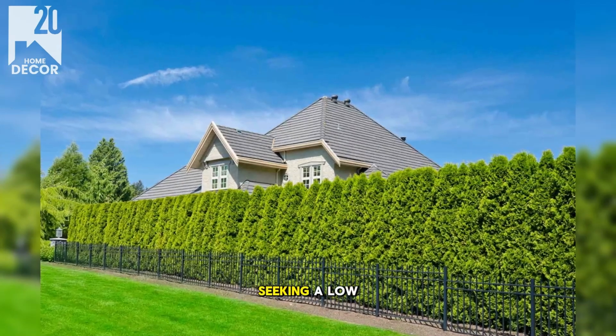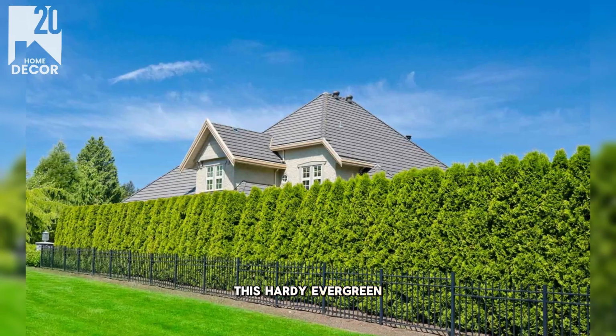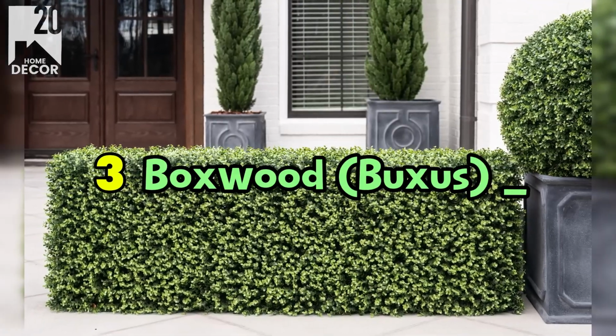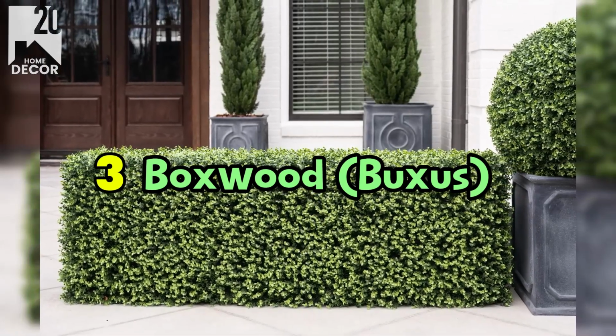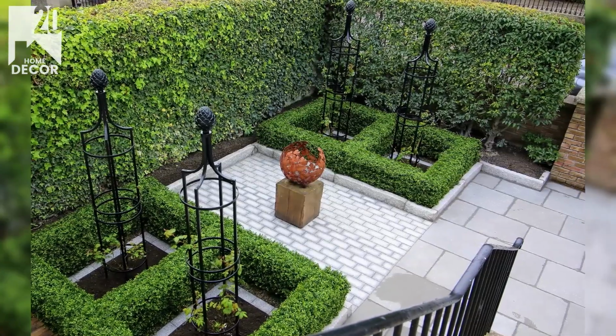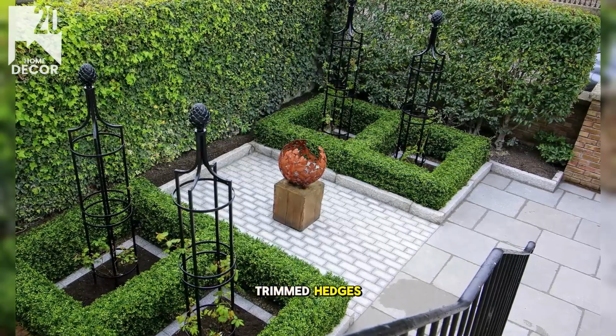Perfect for anyone seeking a low-maintenance, reliable privacy solution, this hardy evergreen is a favorite choice for a lush, year-round fence. 3. Boxwood Buxus. Boxwood Buxus, a classic, elegant option for neatly trimmed hedges.